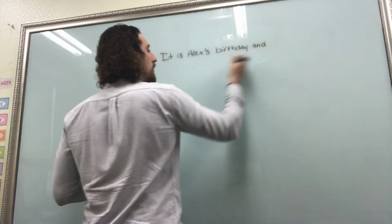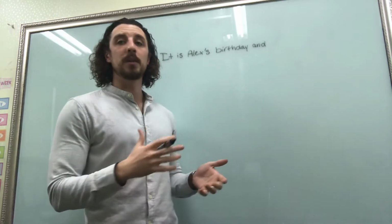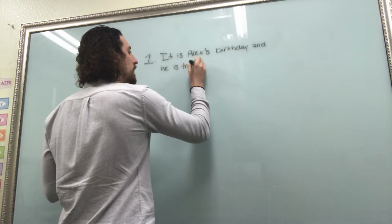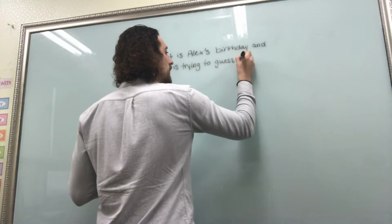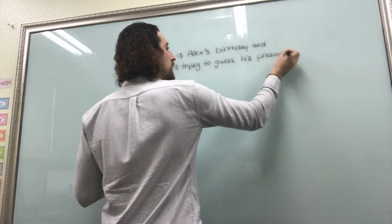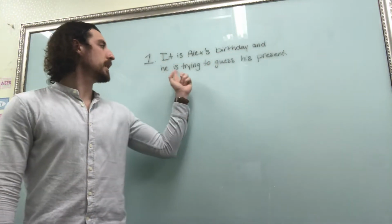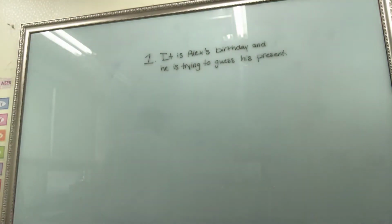And what is he doing? What is Alex trying to do for his birthday? He's trying to guess his present. And he is trying to guess his present. Okay? That is your answer for number 1. It is Alex's birthday and he is trying to guess his present. Okay.